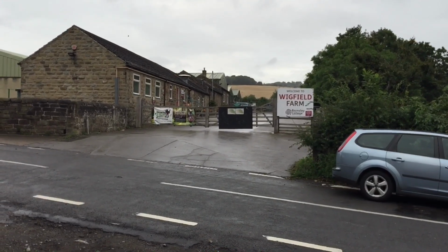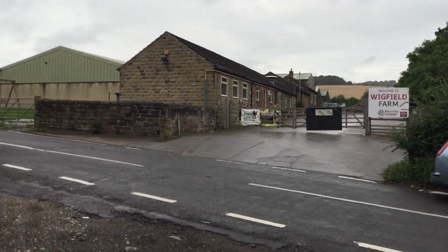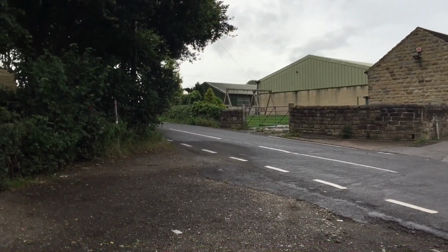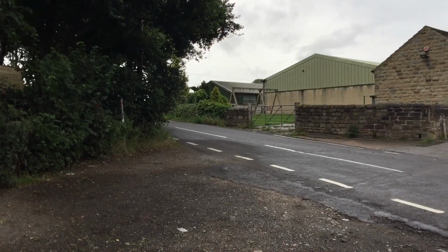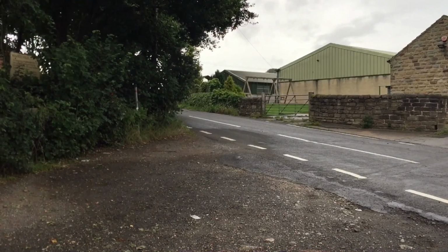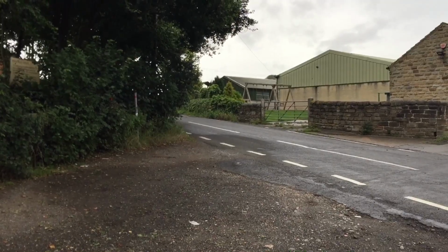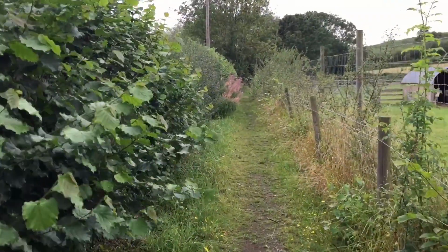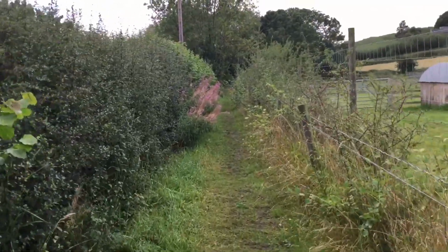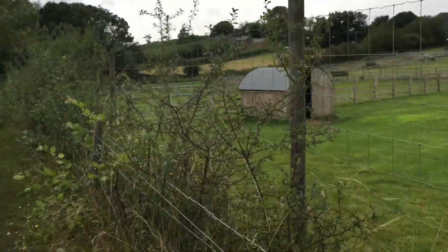Right guys, we've got back up to the main road again. There's Wigfield Farm over there, so we just follow the road, and then we need to go back up by the edges of fields that'll be absolutely soaking wet through. I'm drenched. I found a little path, so I don't have to go actually on the road, which is quite nice. And there's Wigfield Farm here and some of its animals.